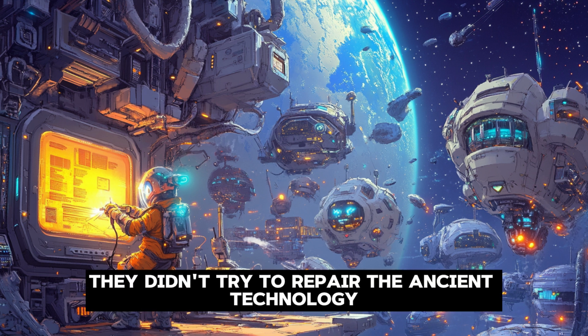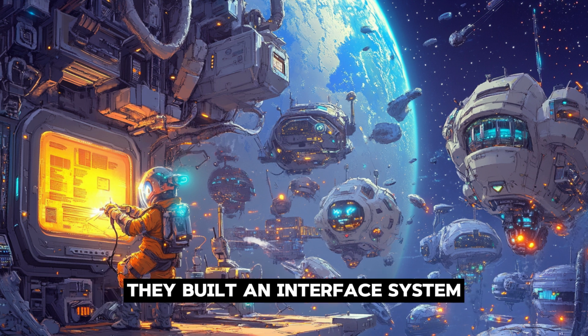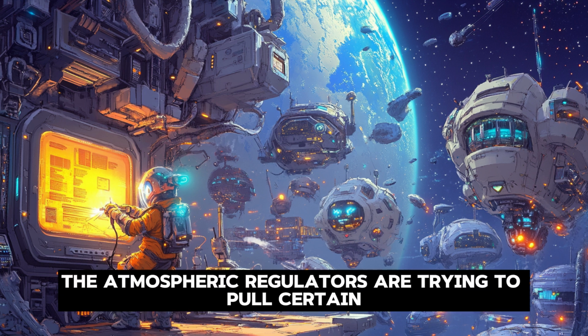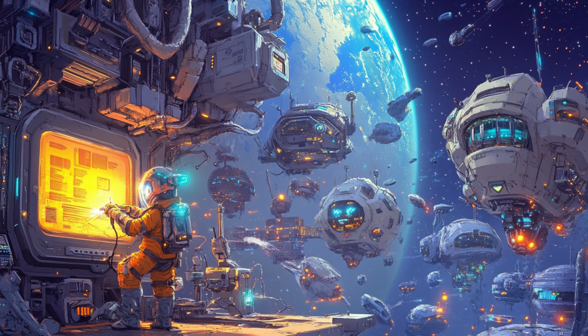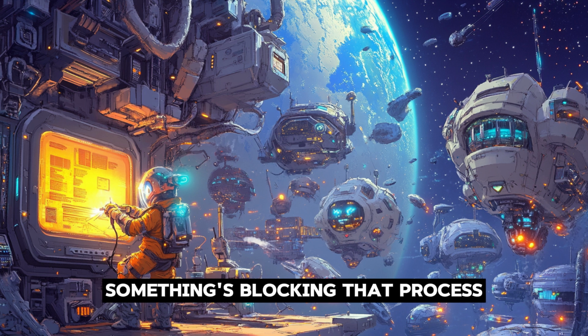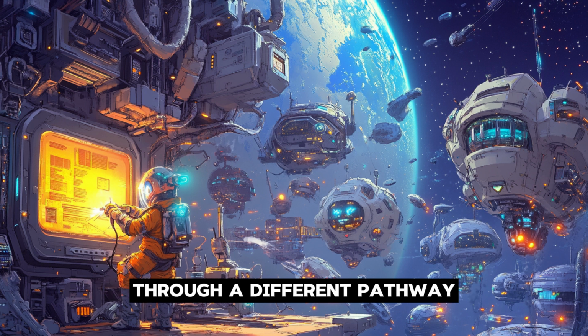On the 4th day, with the sky now an alarming orange, Jack's team began implementing their solution. They didn't try to repair the ancient technology directly. Instead, they built an interface system, a bridge between old and new. "The atmospheric regulators are trying to pull certain elements from the planet's core," Jack explained to Governor Xen. "Something's blocking that process. We're creating a bypass that will extract those elements through a different pathway."